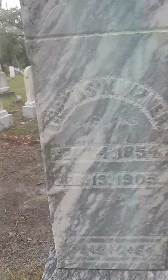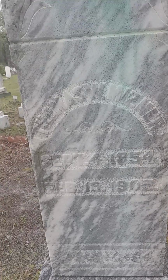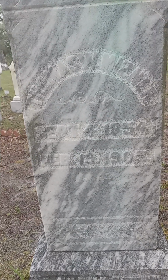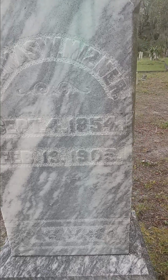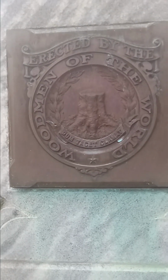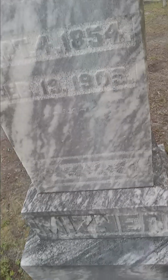The name of this individual is Thomas W. Mesner, M-I-Z-N-E-R, born September 4th, 1854, died 19 February 1905. He's got the little emblem that says, erected by Woodmen of the World. I see that a lot. And it's got like a little trunk of a tree that's been cut down, and it's got some Latin there. Dum taxat clamet. Whatever that means in Latin.